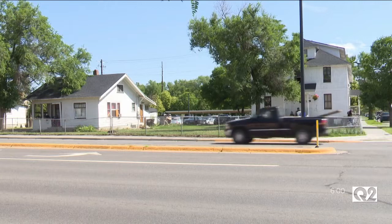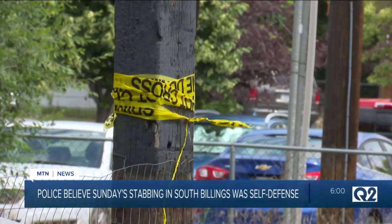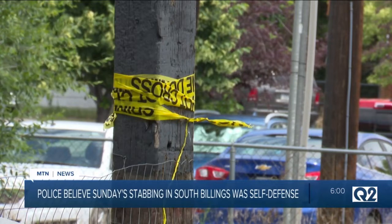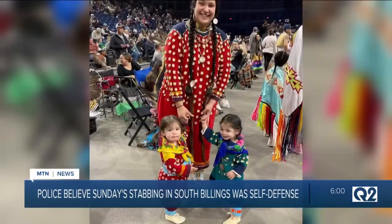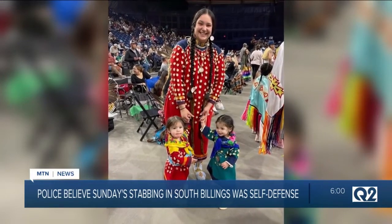This week's fatal stabbing on South 27th Street is being investigated as self-defense. 24-year-old Jessie Gardapi was taken to the hospital Sunday night where she died from her stab wounds. Police say they believe they know the people involved but haven't arrested anyone because the suspect was likely defending themselves.